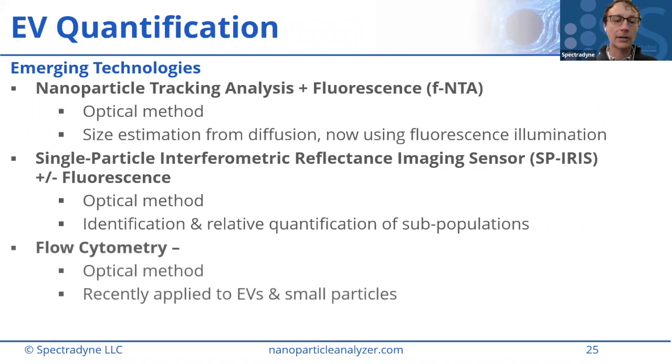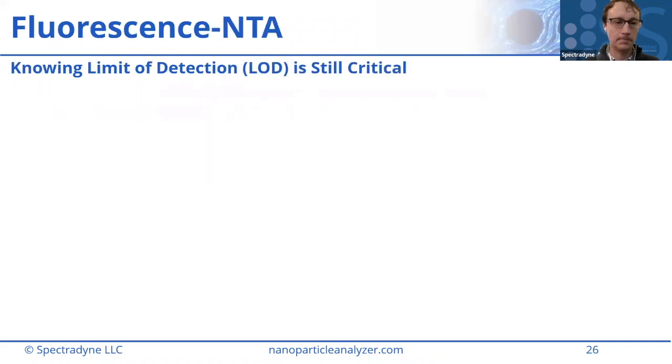Finally, flow cytometry is also recently being applied to EVs and small particles more. And this is another optical method. We'll discuss this at the end also.